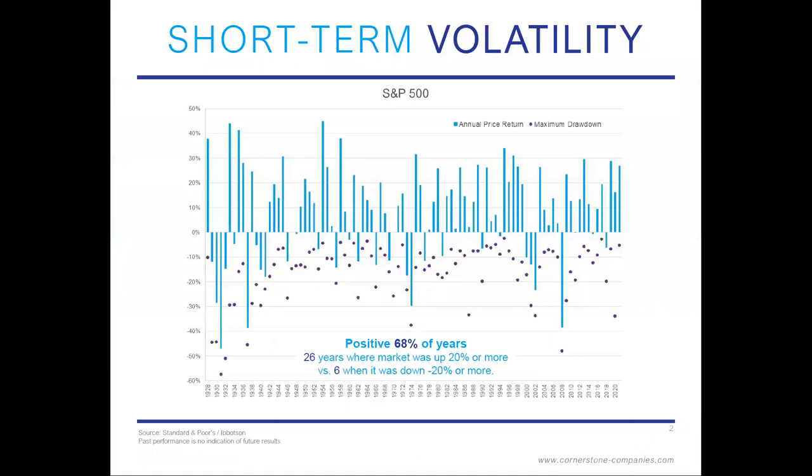This is a really interesting chart that tells us a lot about market volatility and the importance of staying invested. As you can see, the blue bars represent the S&P 500's annual return dating all the way back to 1928. The purple dots represent the maximum drawdown throughout the course of the year. So again, what these blue bars are showing is what was the S&P 500's annual return over all of these years, and what the purple dot is showing is what was the lowest point that the market had gotten to throughout the course of that year.